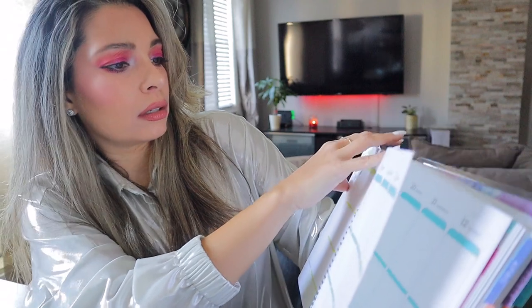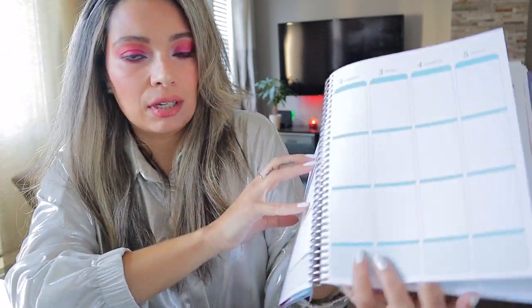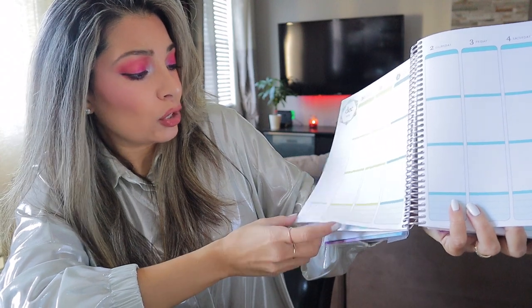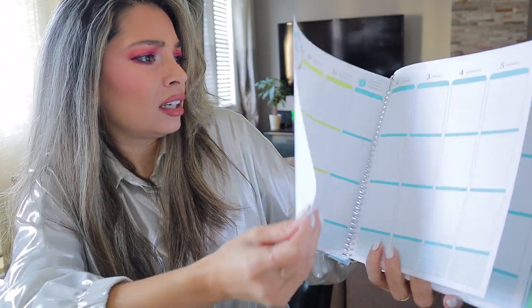So weird. What? I don't get it. I'm new to this thing. I don't get it. But so far, I love the colors. I love everything in it.